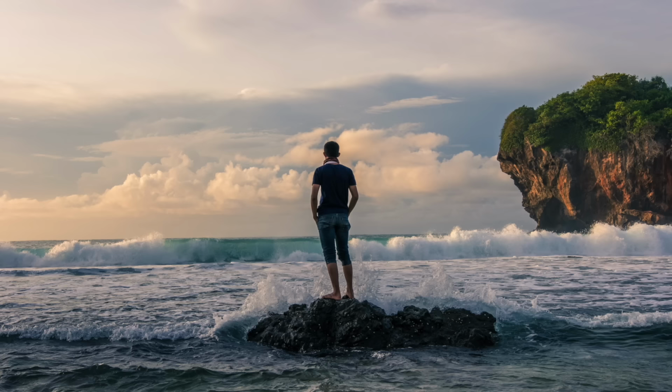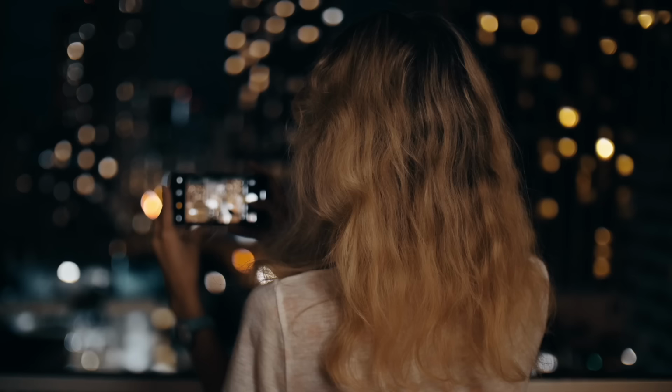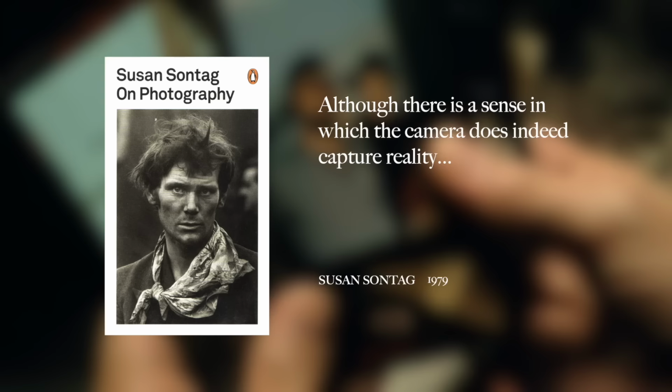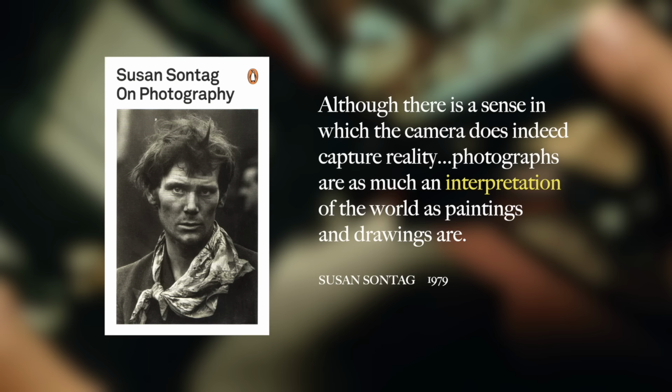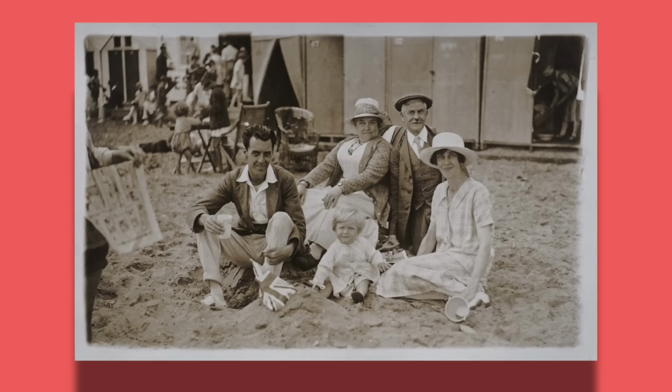Now, maybe all this doesn't really matter. Maybe a sky changed here and a person erased there doesn't amount to a radical change of the past. Or maybe it finally forces us to face another truth, that photographs were never really accurate representations of the world to begin with. "Although there is a sense in which the camera does indeed capture reality," wrote the great Susan Sontag, "photographs are as much an interpretation of the world as paintings and drawings are," or memory, for that matter. Photographs are fragments. The act of choosing where the frame ends is an act of distortion.